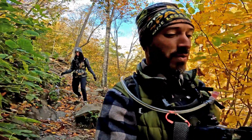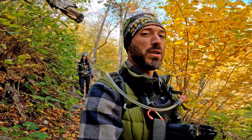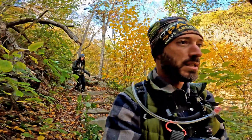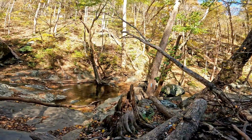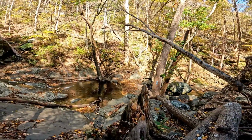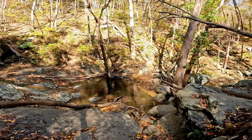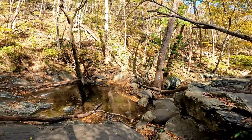Still working down the Cedar Run Trail here. We should be getting pretty close to the Whiteoak Trailhead on the lower side of this. We have to cross here. I don't know what the best way is to do this, I guess. Well, let's take a look at the situation, see what we got.